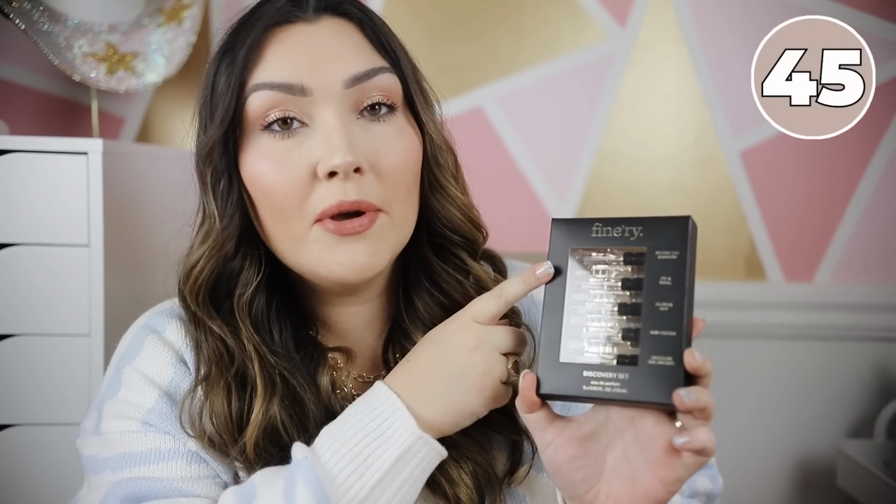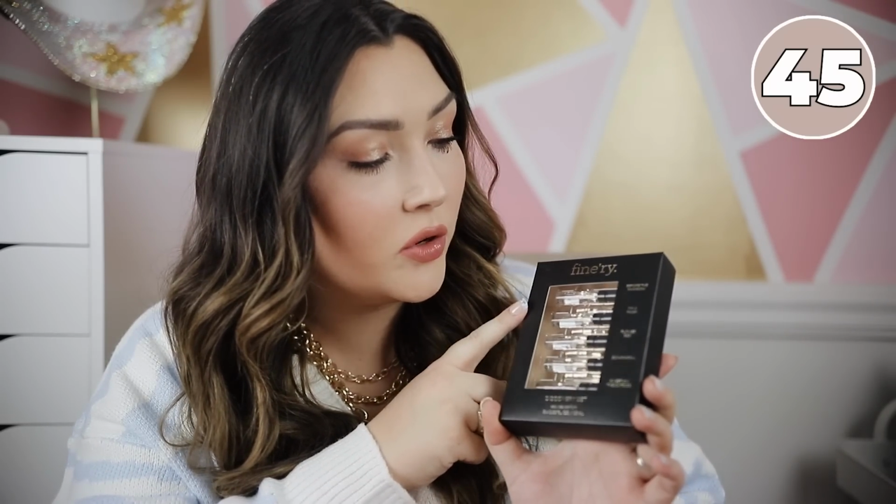It has Before the Rainbow, which I showed you guys, I'm a Musk, which I didn't mention, but that one is a good one. I did smell it and I really liked it as well. It's, as you can imagine, very musky. Flower Bed, which I showed you guys, Sunforia, which is a great summertime scent, and then Sweet on the Outside, which I showed you guys as well. So this is a great thing to just try a few of them out.